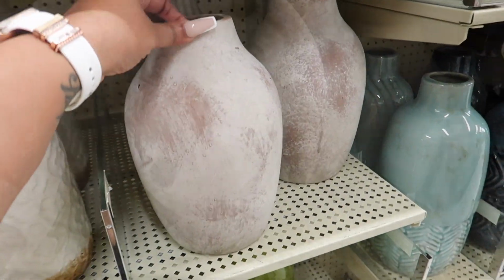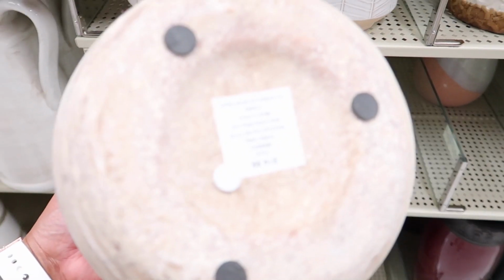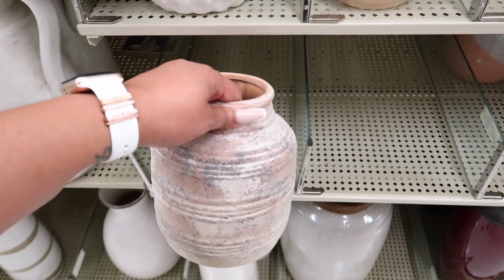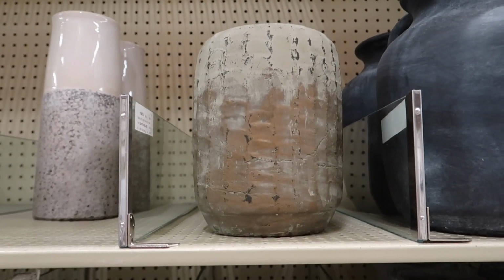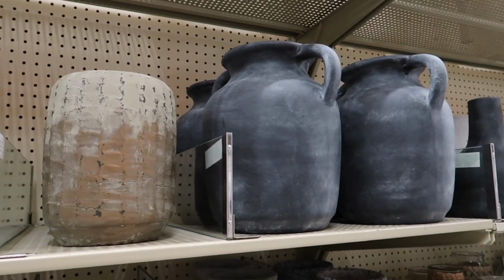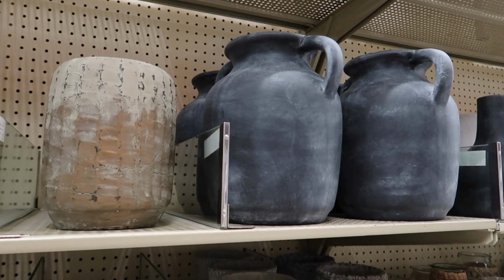This is nice. It's $24.99. It's 50% off, so it'll be what, $12.50? I like this too. $14.99. 50% off of that, $7.50. This one right here is nice. This one's nice too, the black one. I have something similar from Pottery Barn, but I like the one from Pottery Barn a lot better.